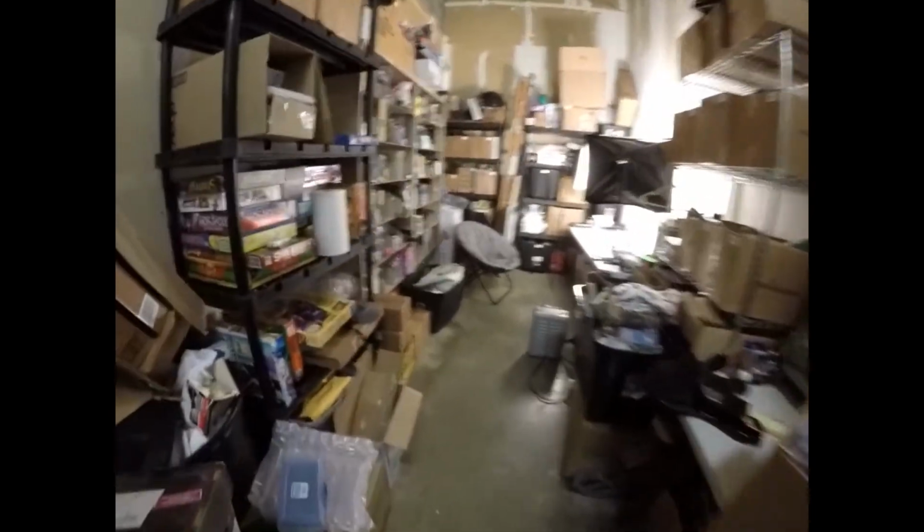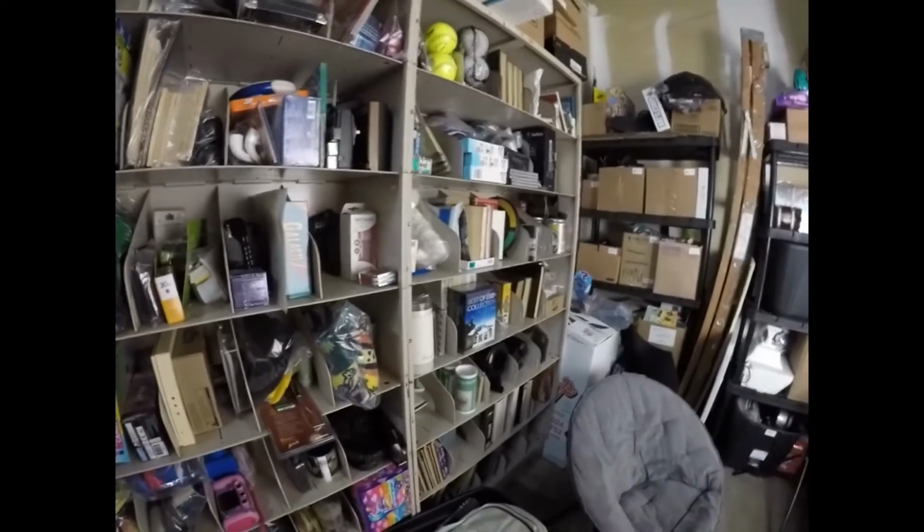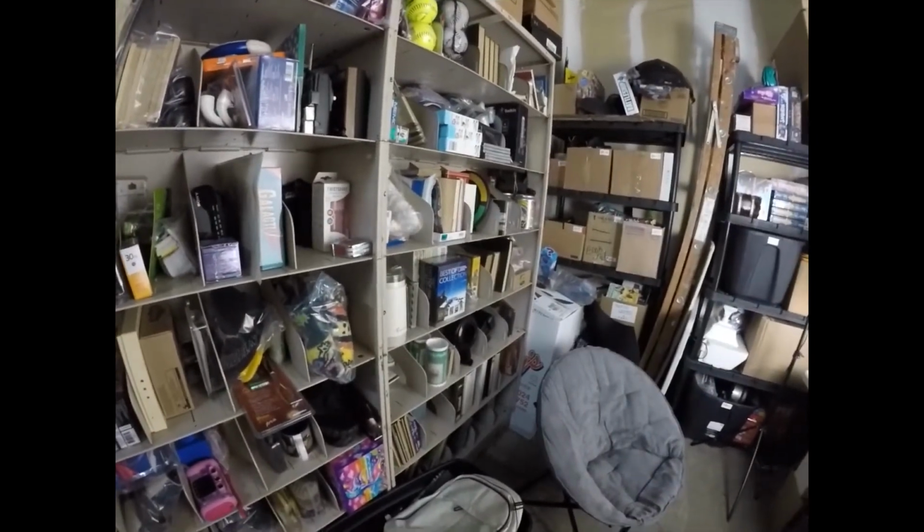That's not a bad little flip. I believe we got that for 69 cents at Goodwill, maybe 99 cents at the most. Usually the calculators we find are 69 cents.